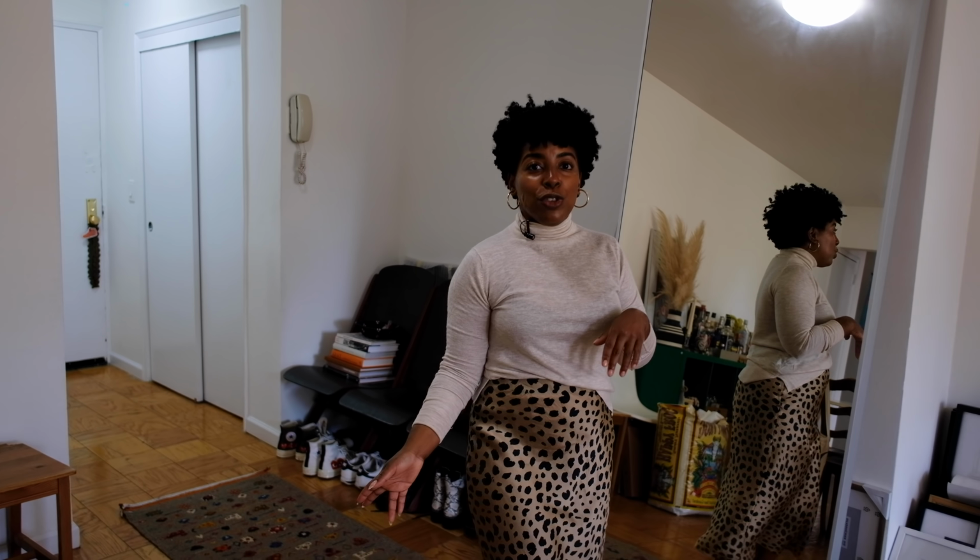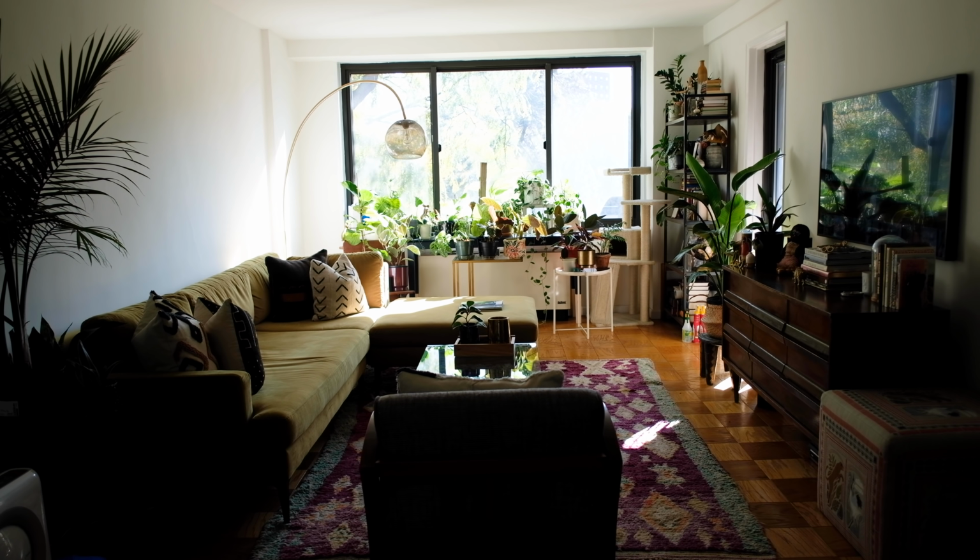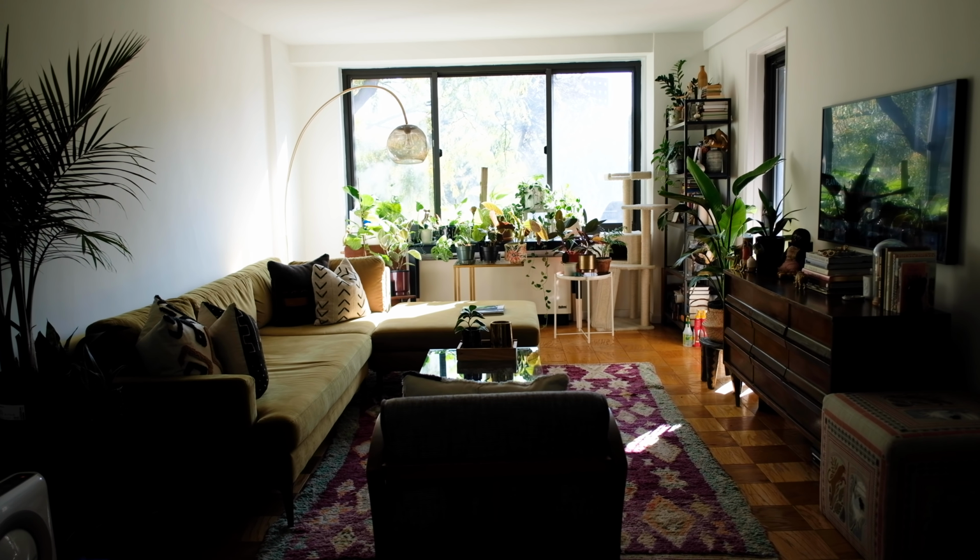So from the entryway, you kind of flow right into our living room. Now, I have lived in about four different New York City apartments, and this by far is the biggest living room that I've had to work with, which was really exciting. It really allowed me to express my style.